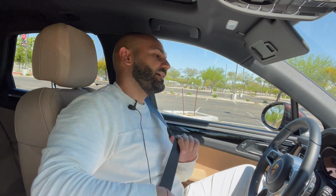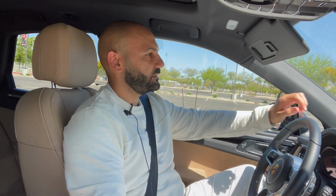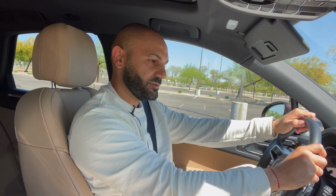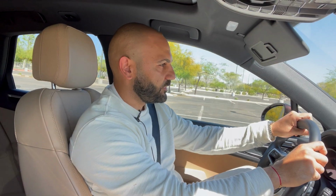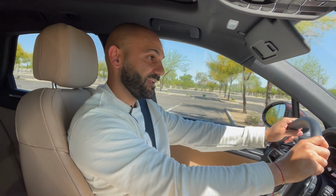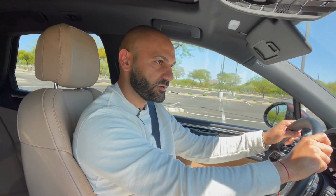Well, it's about that time to take this beauty back to the dealer. As I mentioned earlier, they gave me this loaner car for a couple days and I utilized it. Oh boy, did I. I think they were expecting me to put about 20 to 30 miles on it, and I'm already 300 miles in, and I just can't let it sit in the garage and not be used.